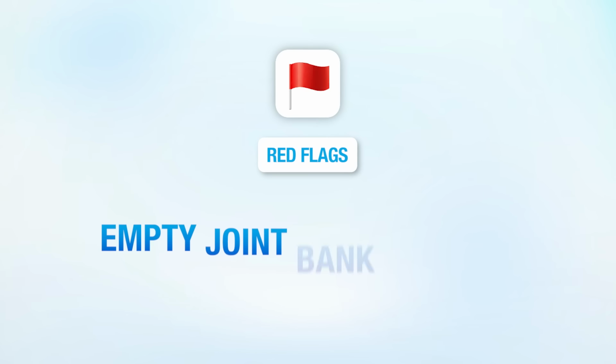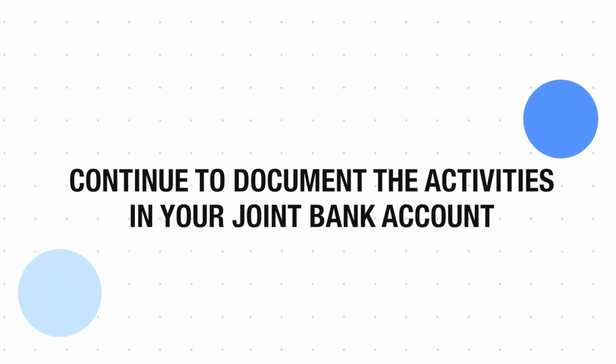Now, here's a big red flag. If you submit your application with joint bank accounts, but guess what? The joint bank account has no money in there, that's going to raise a red flag with the USCIS officers. I've seen it time and time again. So, even if you just opened that bank account and then sent in that empty bank statement, the next thing you're going to do is make sure that you continue to document the activities in your joint bank account, your deposits, your withdrawals. You make sure that the joint bank account is active. Don't just give them a bank account with one deposit and no activity. That does raise a red flag.